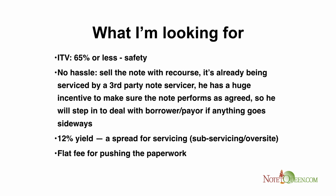So I'm going to sell it to him with recourse. That means if I don't get the payment, I'm looking to you to keep me whole because I don't want to chase it down. It's already being serviced by a third party. That's great, so I don't have to be the primary servicer. This is tighter from a regulatory standpoint on a homeowner anyway, and it keeps my life simpler. I only sort of subservice it, which he's doing also. He's subservicing on his own.